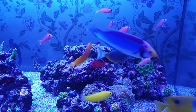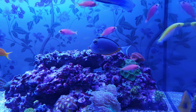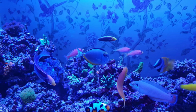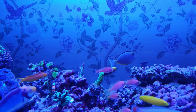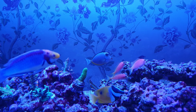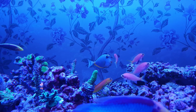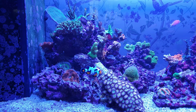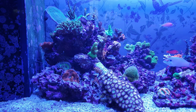And finally, in bad news, my Naso tang disappeared a couple of weeks ago. He was absolutely fine, eating well and getting on with everyone else in the tank. I have no aggressive fish and he showed no signs of disease. So that's a real head scratcher. It's not often that I lose a fish, but every cloud has a silver lining, and his death means that I can now get myself a purple tang.